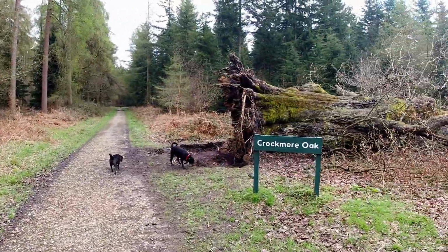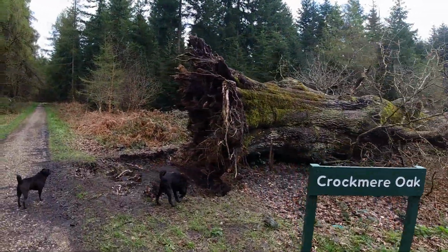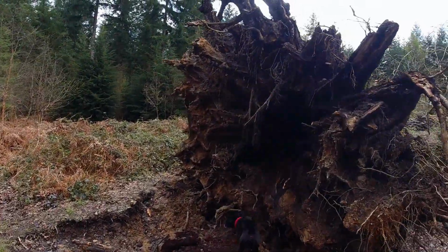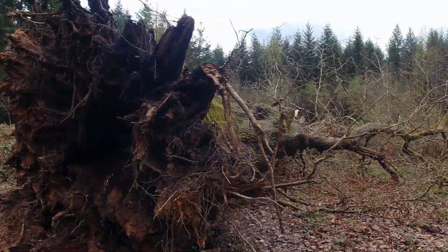Okay, right, some of the oldest oak trees in Britain are actually in Savernake Forest, and there's one here. Unfortunately, it's seen better days. This is the Crockmere oak. You can see that it's been upended. This tree is probably over 1,000 years old, perhaps.